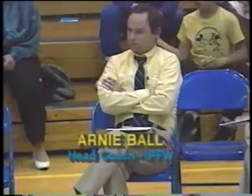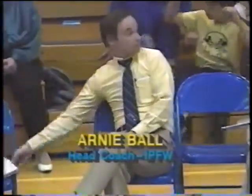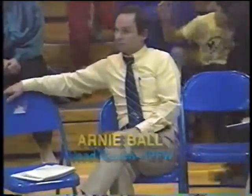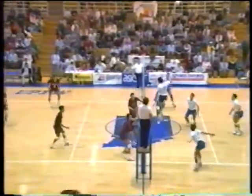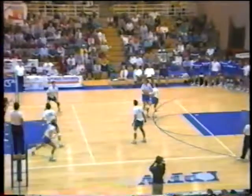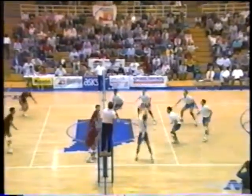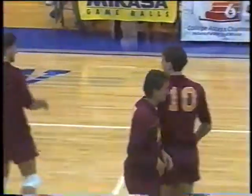One thing IPFW cannot do right now is be satisfied with just winning one game. They need to go hard at them again. Outside to Papaleo. He hits high. Devaney's back there. Back set. Volleyball with the dig. Out to Papaleo. There's no touch. They try for it, but there's no touch.